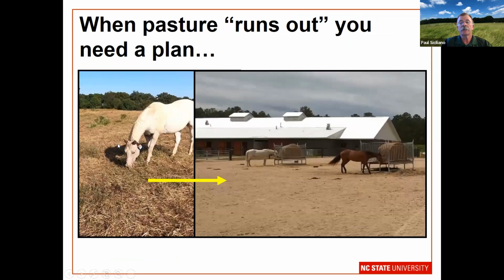Now, one last thing that I'll leave you with: eventually, that pasture is going to run out in most situations, right? Here in North Carolina, if we had enough pasture and we managed it properly, we could for sure graze year round. Okay. But for most people, it's going to run out. When it does, we've got to have somewhere to go with those horses.